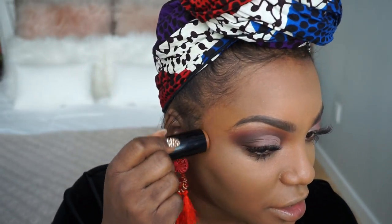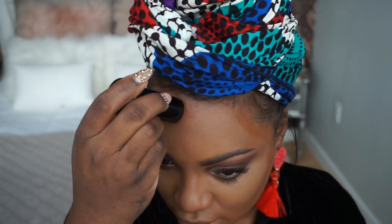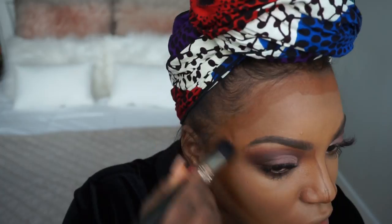Okay, so now I'm gonna go in with Carob, and this is gonna be my contour shade. So I'm gonna use a little bit of product because I don't got time to be blending for days today. But I'm not mad at this shade, actually. It's nice. So what I'm gonna do is take my Fix Plus and spray. Oh, see, yeah, with the Fix Plus, it blends out really fast.